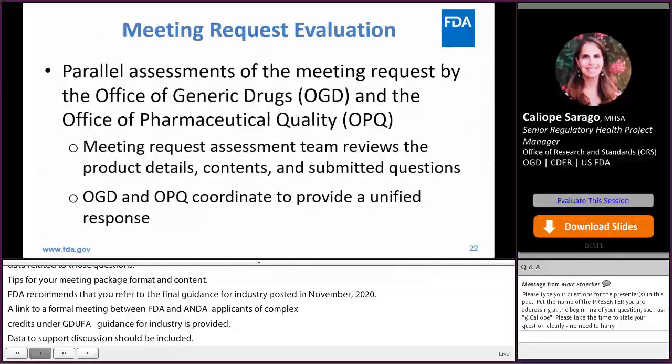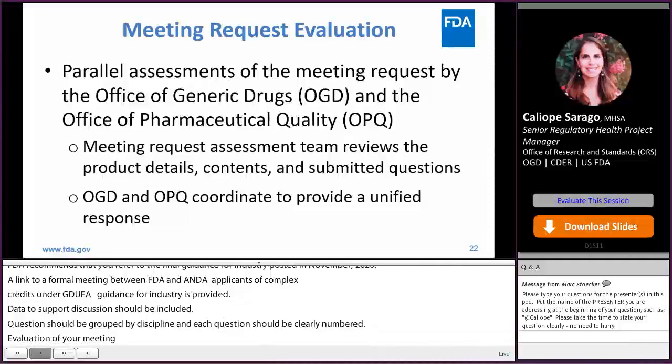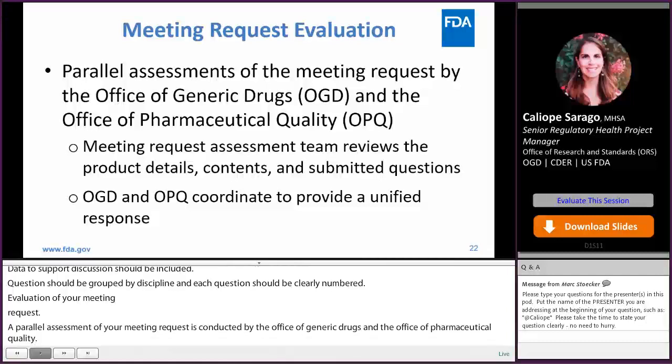Evaluation of your meeting request. A parallel assessment of your meeting request is conducted by the Office of Generic Drugs and the Office of Pharmaceutical Quality. A meeting request assessment team reviews your meeting package. Both OGD and OPQ coordinate the assessment to provide a unified FDA response.